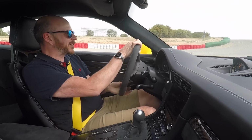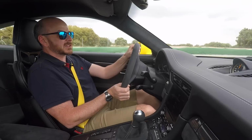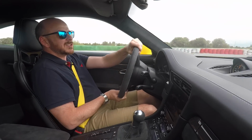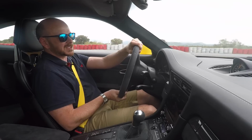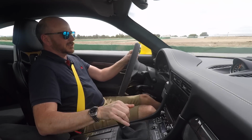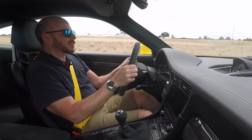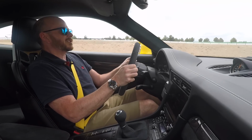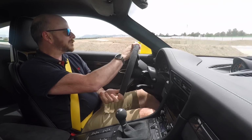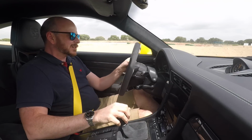It's a great fun car this. I mean, it's a great fun car in the PDK. I've driven the PDK quite a bit in these last day or so, but the lovely thing with the manual is you can just have a bit more fun, it's just a bit more interesting on road and track. Not as quick. You need the PDK if you want the fastest GT3. But really, the third pedal, you can do what you like and you can play with it.